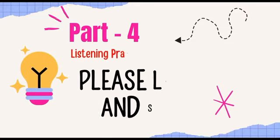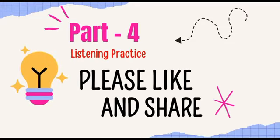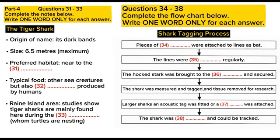Now turn to section 4. Section 4. You will hear a talk about a research project on the tiger shark. First, you have some time to look at questions 31 to 38. Now listen carefully and answer the questions 31 to 38.